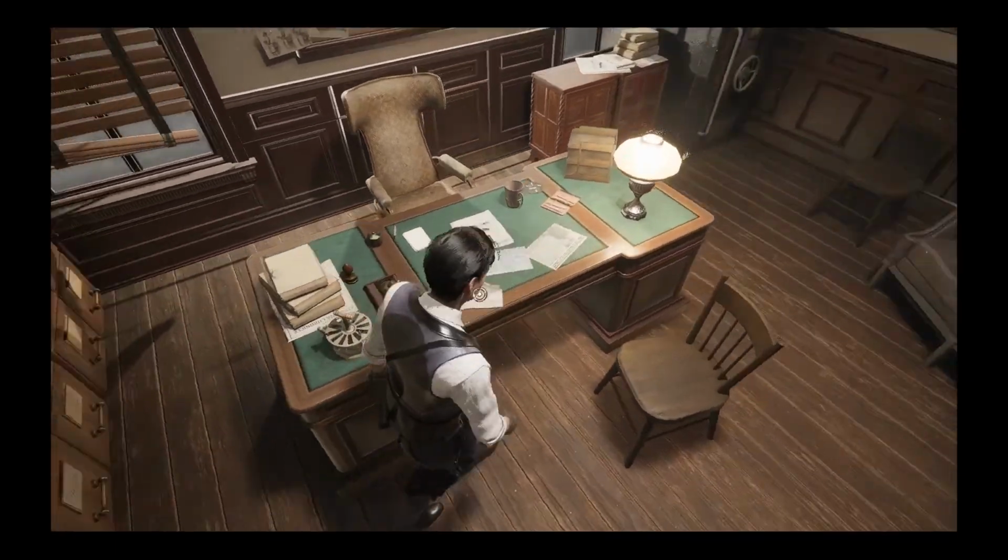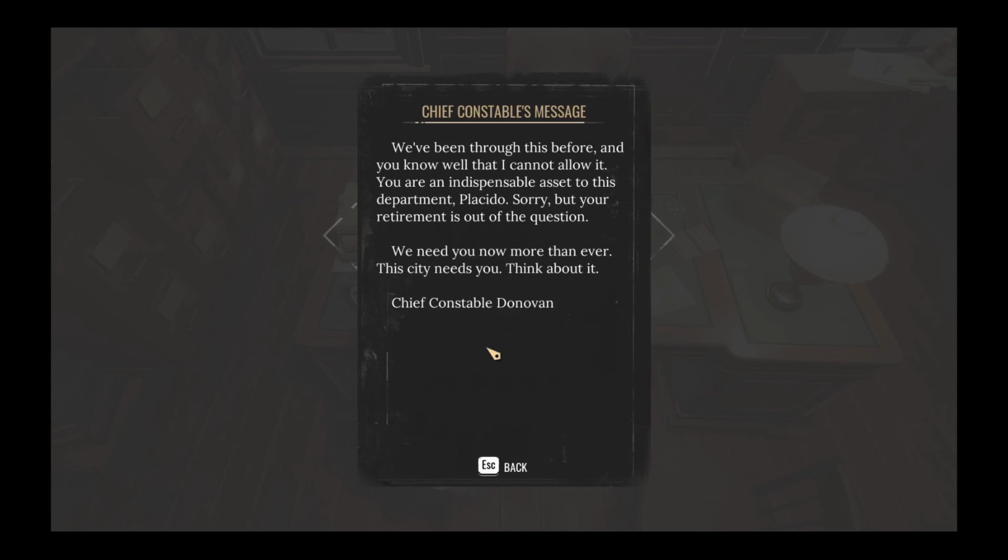Oh, there's a letter here. Chief Constable's message. We've been through this before, and you know well that I cannot allow it. You are an indispensable asset to this department, Placido. Sorry, but your retirement is out of the question. We need you now more than ever. The city needs you. Think about it. Chief Constable Donovan.